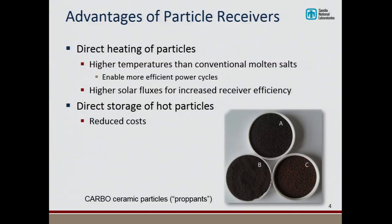We can enable higher solar fluxes for increased receiver efficiency. We want a higher concentration ratio. We get basically a smaller footprint and less heat loss. Without the tubes, which have limitations, you have thermal resistance to the heat transfer fluid. We're heating the particles directly. We can have very, very high concentration ratios, well over 1,000 suns. And of course, once we have these particles heated, we can just store them directly in large insulated tanks for reduced costs.